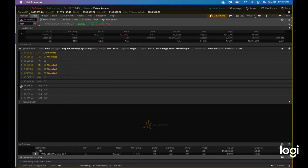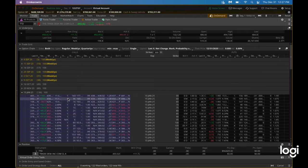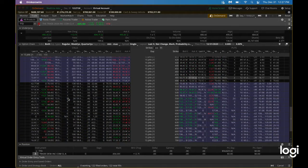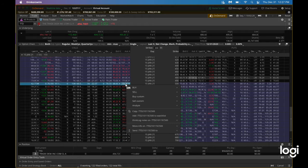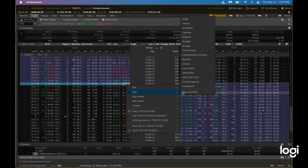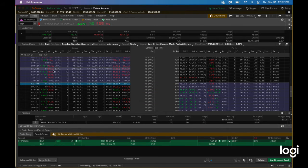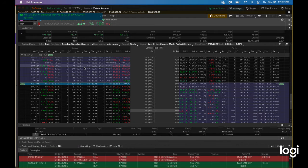Let's give it a shot here, and let's go to Trade Desk. Stock is around 494. Close enough is 500. I will go buy a 500 long straddle right here, and we are giving it plenty of time, as you can see, 136 days out. Expiration is 15th January. Right now it's 147.90. We have to pay around $14,700. Let's go confirm and send.